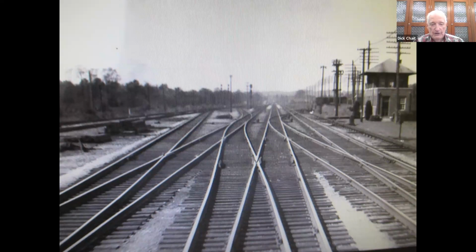And I'll have more to say about that, because today the Norfolk Southern, which was the Southern Railway, has two lines coming off the CSX RF&P subdivision. Next.